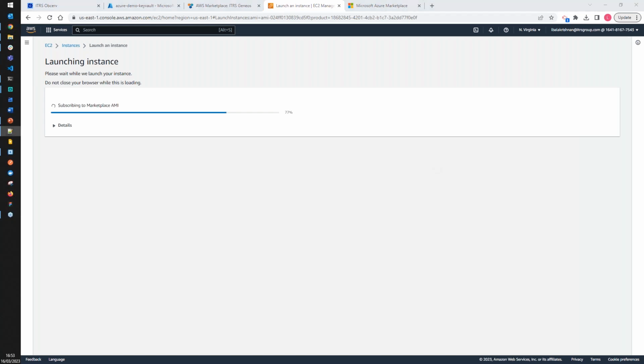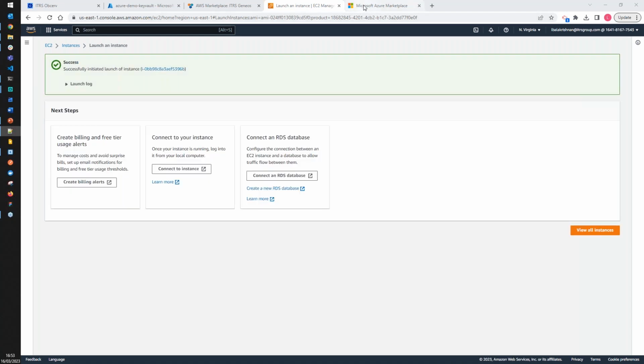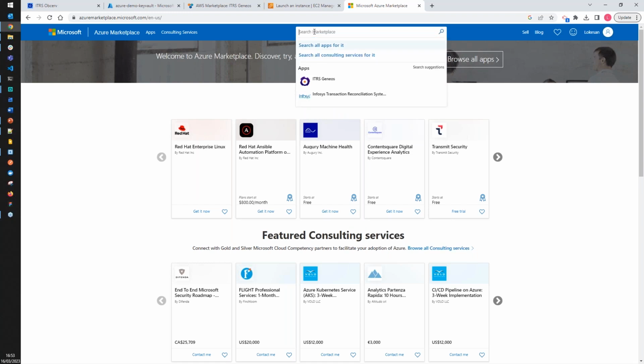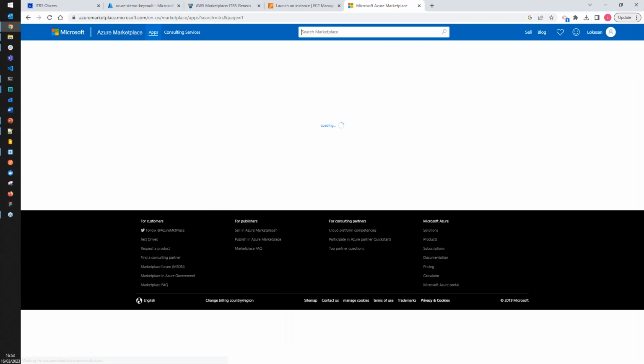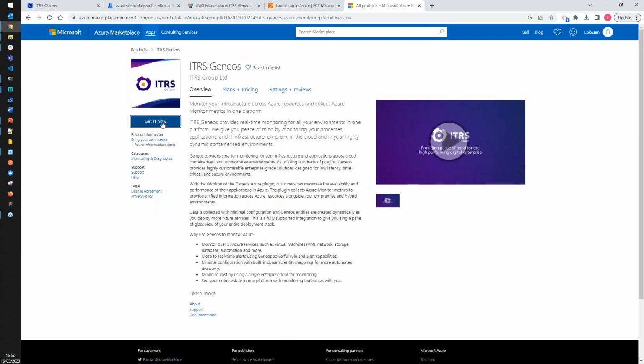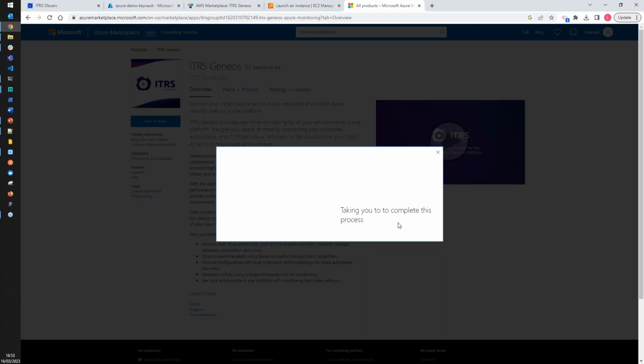Now, while that's deploying, let me show you what the Azure deployment looks like. Azure has a very similar process. Again, we have the marketplace offering, so you can come here and search for ITRS, and just click through to create an Azure VM.